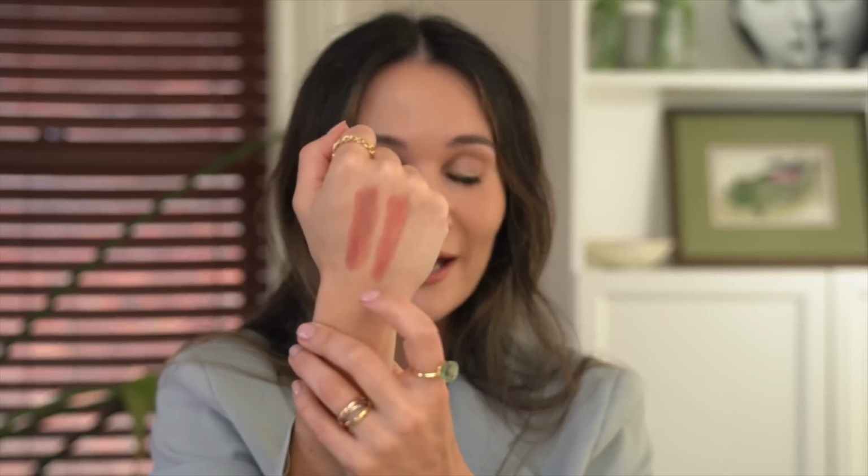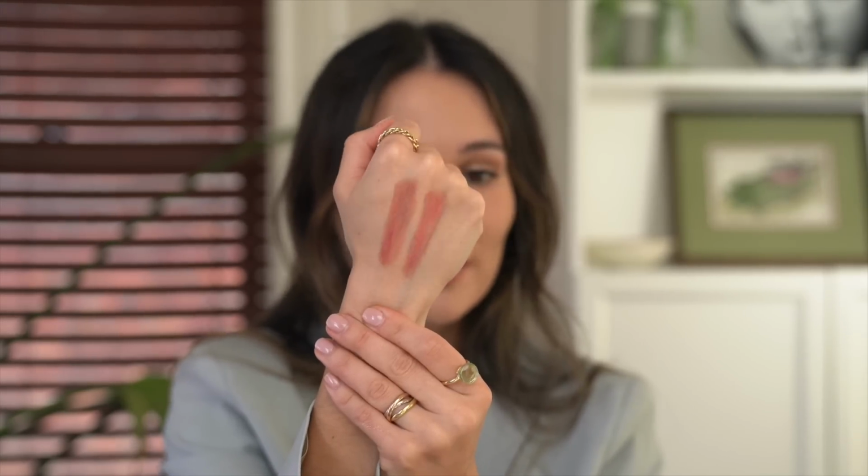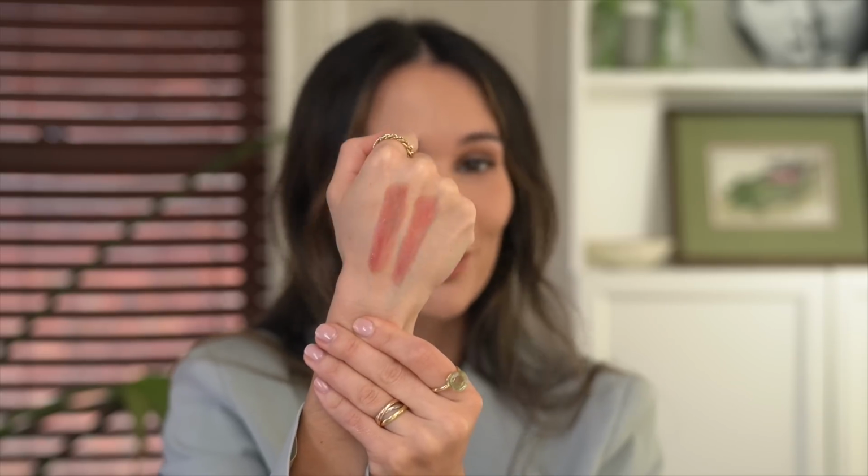Do you need both in your life? Absolutely not. I'm sure if you pair Honeysuckle with a more mauvey lip liner, you can kind of achieve the same look. But if you are a Lip Cheek fan like I am, and you reach for these often, then consider the purchase justified.